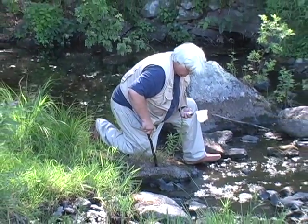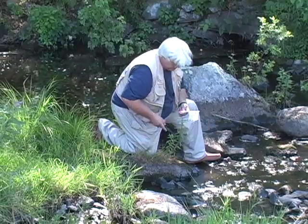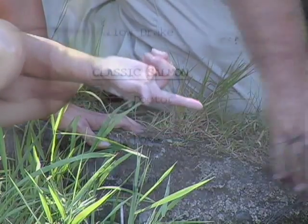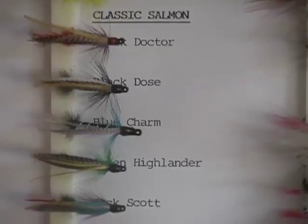They're aquatic. They start their life either swimming or crawling on the gravel of these brooks. And then as they hatch, they come to the surface, and that's when they're most vulnerable. When they're coming to the surface, the fish will take them, usually in that nymphal stage.